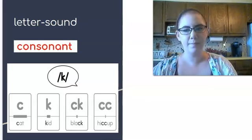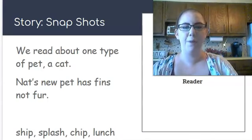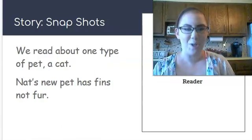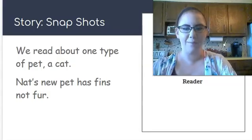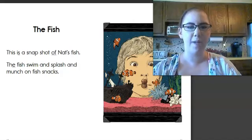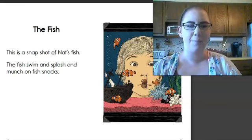Let's look at our story for today. Yesterday, we read about a pet cat named Bud. Today, Nat's new pet has fins, not fur. What do you think Nat's new pet could be if it has fins? Let's read to find out, and then we'll have some questions to answer. Today, I want you to try to read along with me.